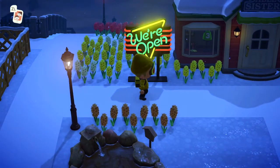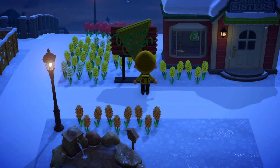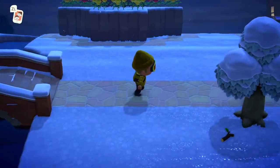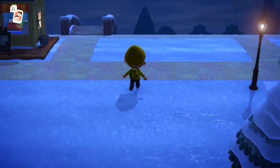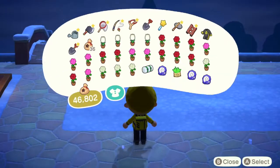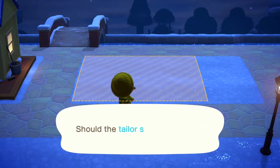All right, so the shop is closed. Okay, let's go ahead and shut down the light. Head on over and set down the new plot for the move and start redesigning our island. So we want it to line up right against the pathway here. See what that does. All right, that looks good.